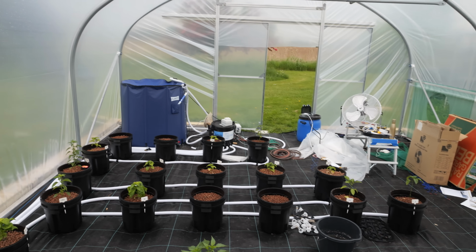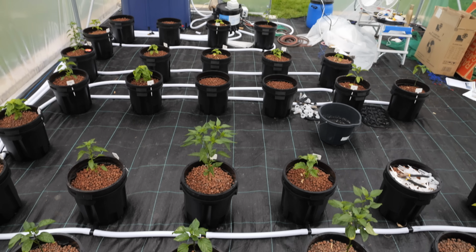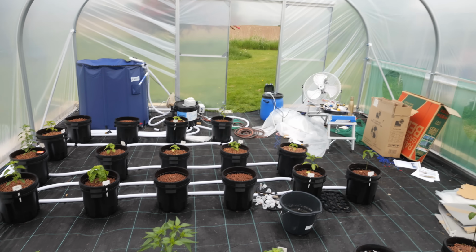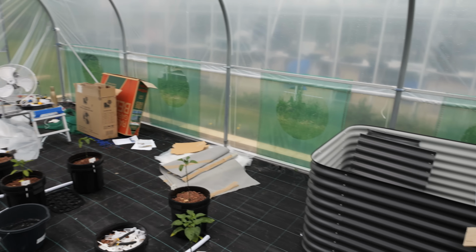I will still be doing a video showing how I've put together all this hydroponic system here, how it all works, as well as a little video on the polytunnel. And that'll be coming in the not too distant future.